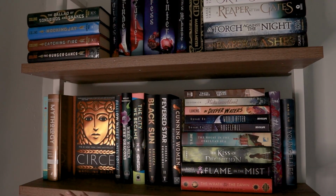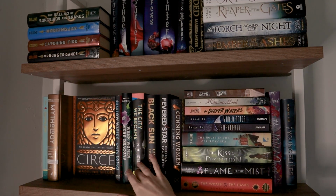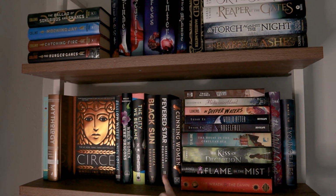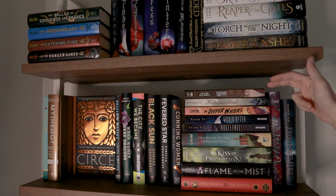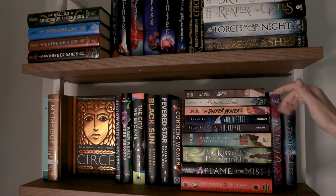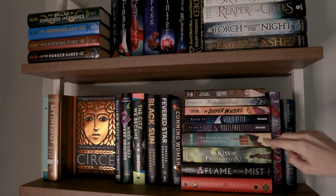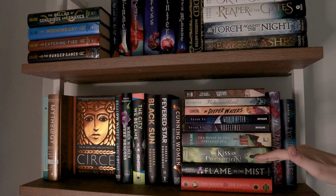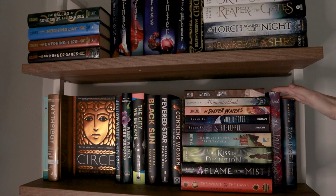The next shelf down is some mythology books, then Circe, Shallow Waters, When Women Were Dragons, The City We Became, Black Sun, Fevered Star, Cunning Women, my little side stack, Legends and Lattes, Midwinter Blood by Marcus Sedgwick, In Deeper Waters by F.T. Lukens, Angel Fallen World After by Susan Ee, The House in the Cerulean Sea, The Kiss of Deception, and Flame in the Mist and The Wrath and the Dawn by Renée Ahdieh. Then over here I have The Wild Ones and The Young Elites by Marie Lu.